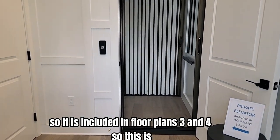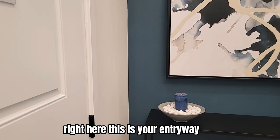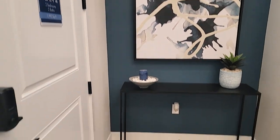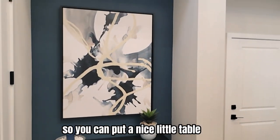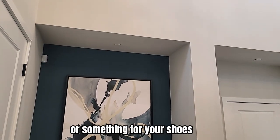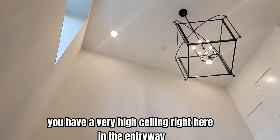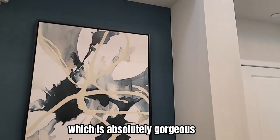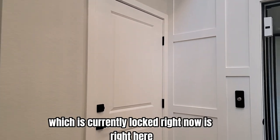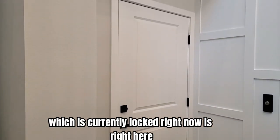So this is right here. This is your entryway. So you can put a nice little table or something for your shoes. You have a very high ceiling right here in the entryway, which is absolutely gorgeous. The garage, which is currently locked right now, is right here.